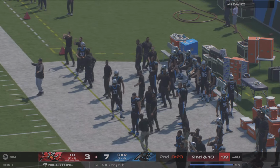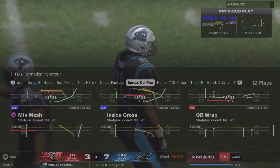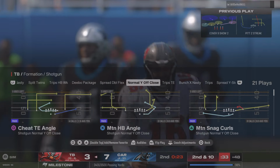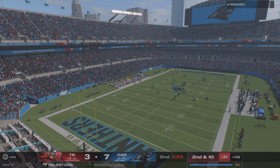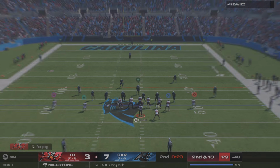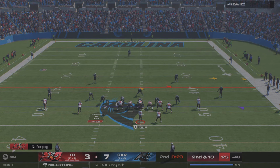They'll be forced to just throw that one away. It's incomplete. Nice example there, Mike, of the quarterback just being smart with the ball, understanding it didn't quite develop the way he had intended. Throw that ball out of harm's way, live to play another down. They'll try again here, 2nd and 10.